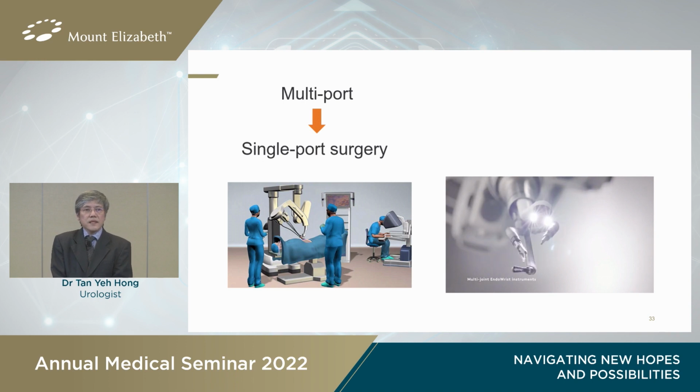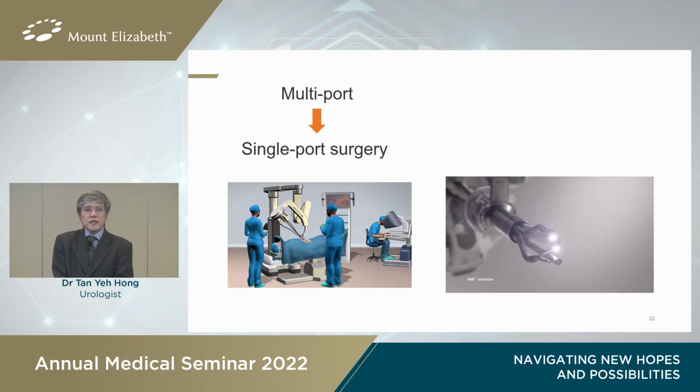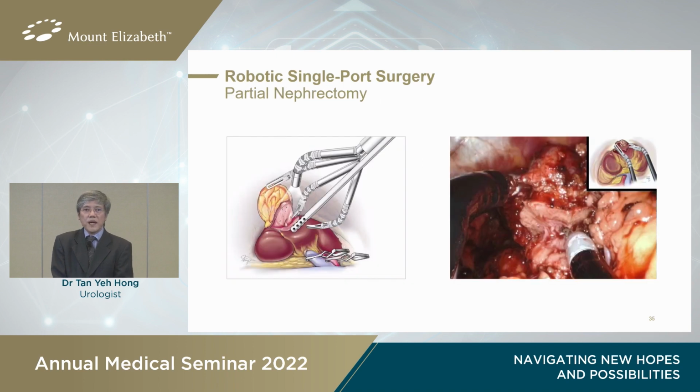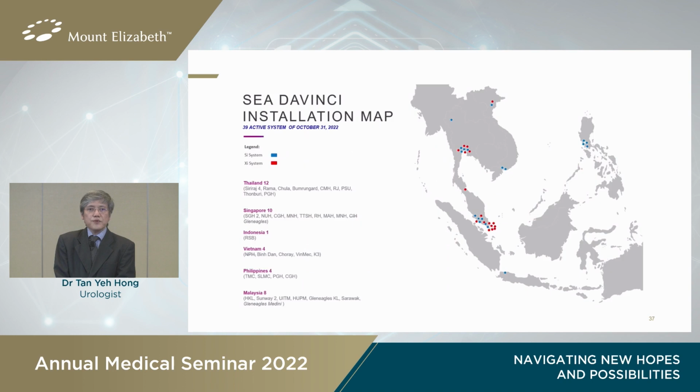So I think this is something that we have to look into, to minimize even the morbidity to the patients. These are examples of single port prostatectomy for prostate cancer. So you just go through the umbilicus and can remove the prostate. This is an example of a partial nephrectomy using the single port robotic platform. There are many other applications that can be used in ENT, pediatrics, neurosurgery, and there are many more applications that we can explore in the future.